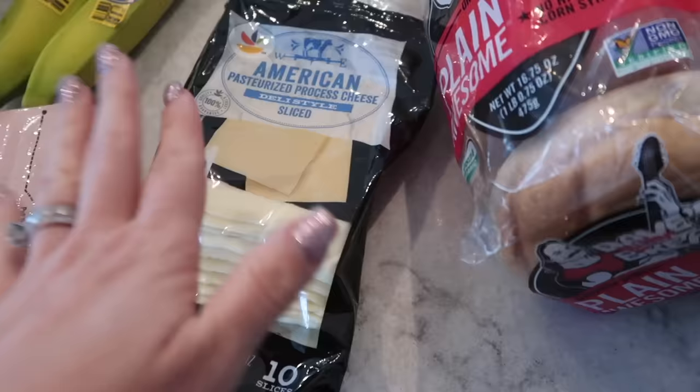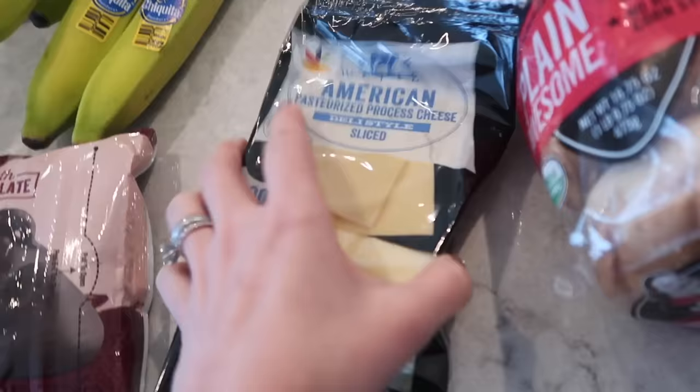Chocolate, got American cheese. Usually we like to get the deli Land O'Lakes, but this is good if you're in a rush and there's a long line at the deli counter. Evie's favorites are Mickey mac and cheese. Vans waffles. The kids are back on their bagel kick in the morning. And then just some gluten-free bread.